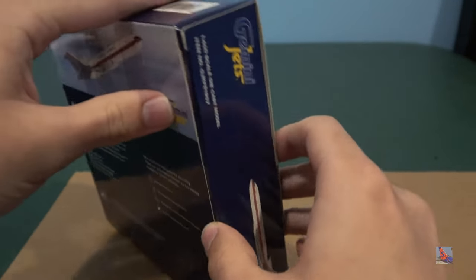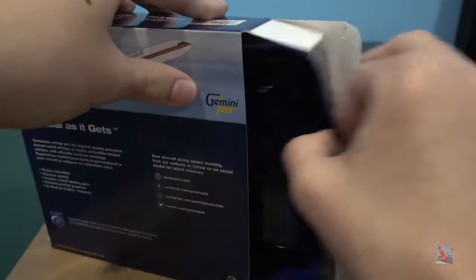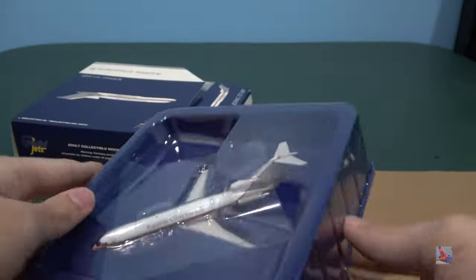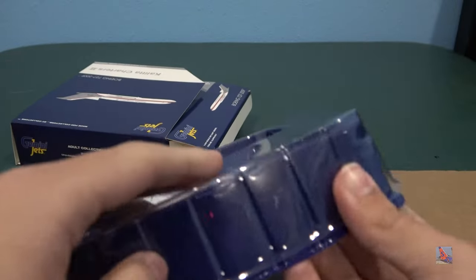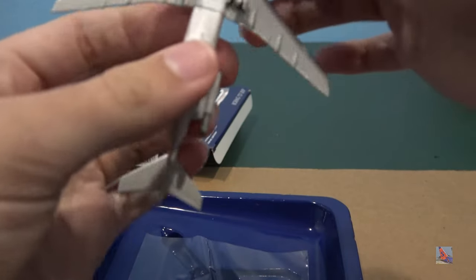Item number of this one is GJKFS1957. My first 727-200 and my first Kalitta aircraft in the fleet. It'll be really interesting to see how this one turns out, and oh my goodness, this is beautiful.